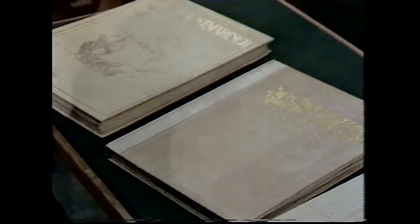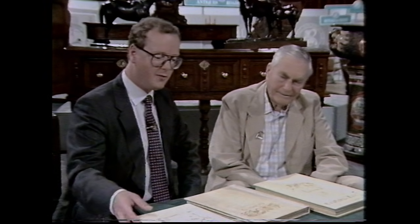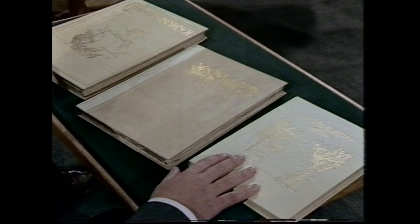Are you responsible for the condition? Well, I mean, did you buy them when they came out, or what? When I bought them, they were boxed, and they've been in the same boxes ever since. Well, I congratulate you, because as a bookseller, I rarely say things are in absolutely mint condition, but these are about as mint as they come. And from a collector's point of view, they are as fine as you can get them.